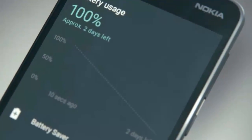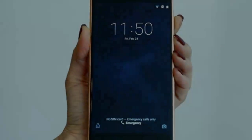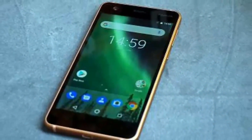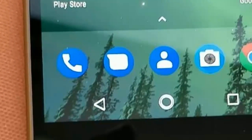Software. The Nokia 2 runs Android 7.1.1 Nougat. Oreo has been promised, a jump straight to v8.1.2. With that, the entry-level Nokia will get a much-needed Android Go performance boost, or at least in theory it should.